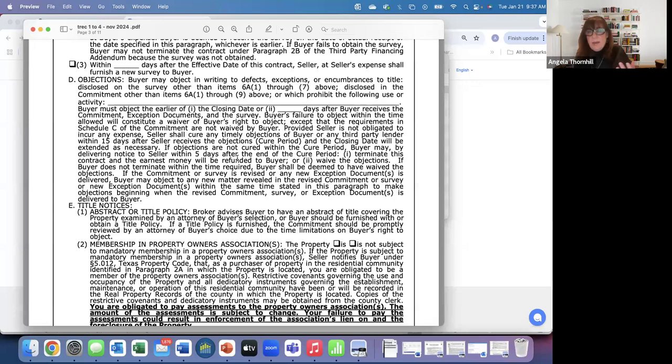Okay, so you get the survey back. You haven't seen the survey, you get the survey back and you see there's a big old easement running down the middle of the yard, and if you put in construction of a swimming pool and then you get this, then you could terminate the contract based on that. Otherwise, if it was blank and you hadn't put construction of a swimming pool and you get the survey back and there's the easement, sorry, you don't have an out for that reason.